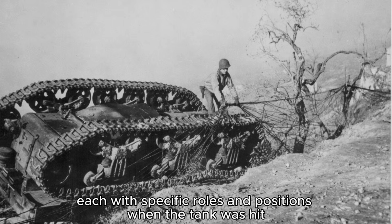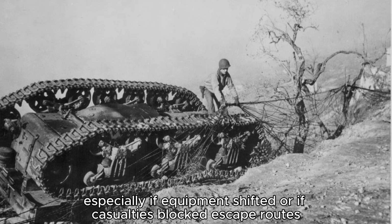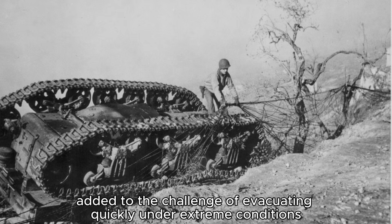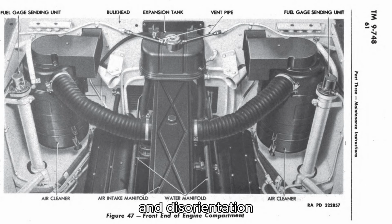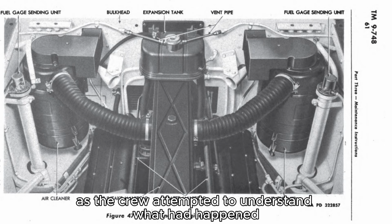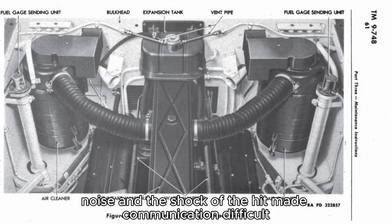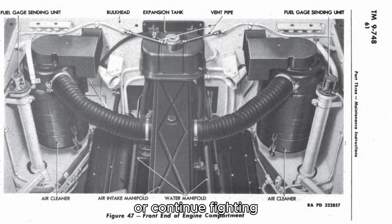and positions. When the tank was hit, this confined layout made movement difficult, especially if equipment shifted or if casualties blocked escape routes. The complexity of the interior added to the challenge of evacuating quickly under extreme conditions. The moment of impact was often followed by confusion and disorientation, as the crew attempted to understand what had happened and react accordingly. Smoke, noise, and the shock of the hit made communication difficult, forcing individuals to rely on instinct and training to escape or continue fighting.